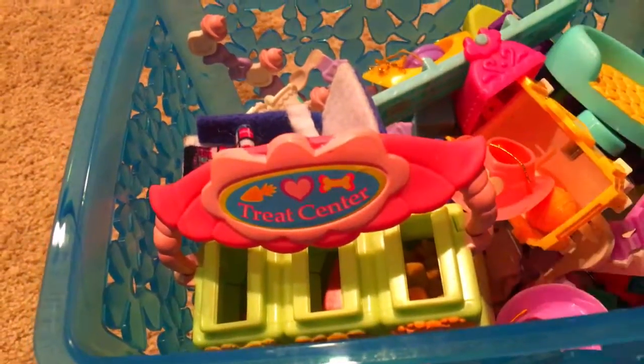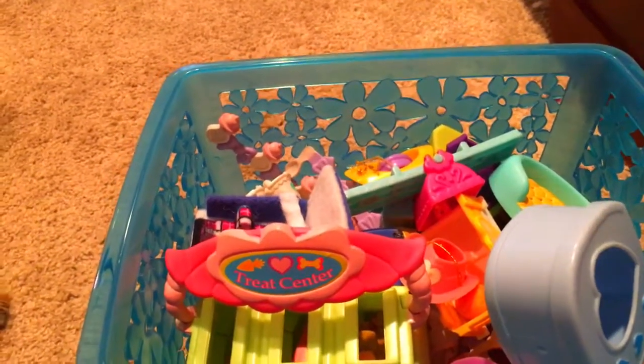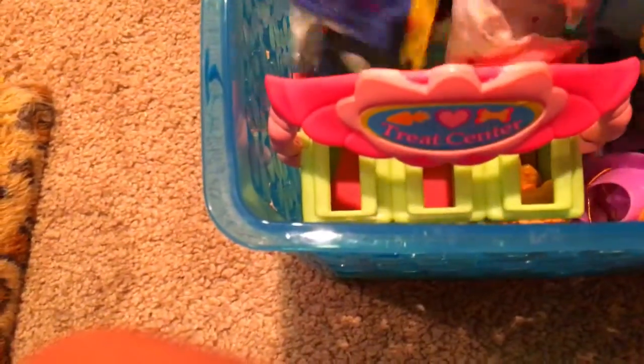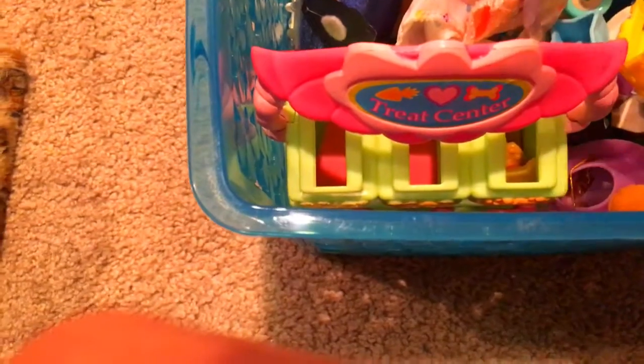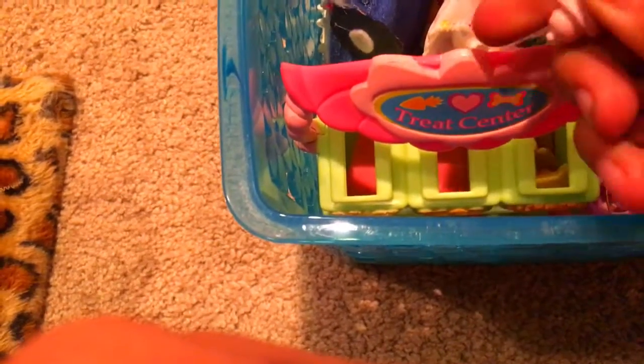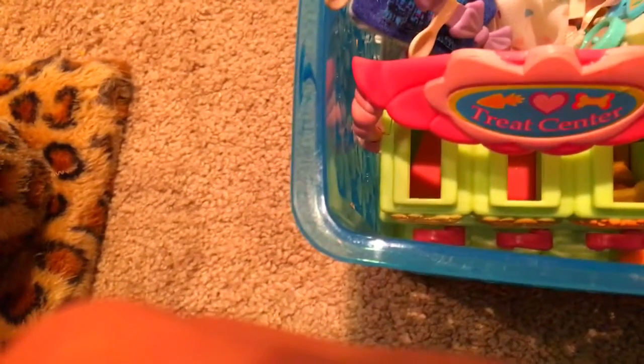So I picked these three little pet shops. Now let's see what accessories I get. This thing, I know what this is, but I don't know which one. It feels like the mirror one. This thing, it feels like the closet.